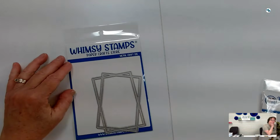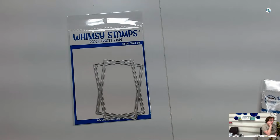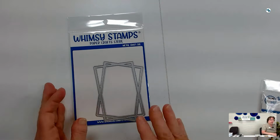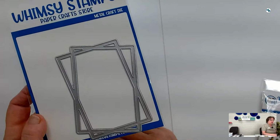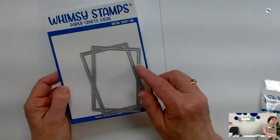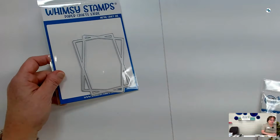And then we got an order in just yesterday from Whimsy Stamps, a new company we've been carrying, but we sold out of most items, didn't we, Diane? Yeah, there wasn't much left. And I know Val is waiting for this. This is $13.99, and it's called Connected Rectangle Frame. We'll be very anxious to see what Val does with this. I think it's interesting for a card front. Diane says she doesn't make cards, but she makes amazing tags, you guys. This would be cool on a layout too. Maybe you could put three across or 3 by 3 and put a photo or some quotes in there.